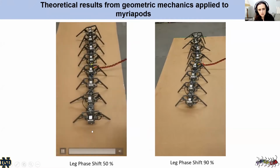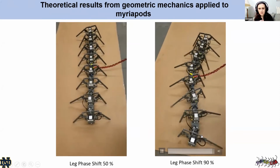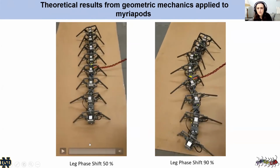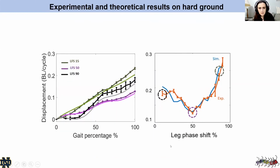And of course there's a body undulation, and here the leg phase shift is 90%. You can see how the difference between the 2 gaits is. If the leg phase shift increases, it's more like an undulation and more animal-like, but the one on the left looks more like a tripod gait. And of course, we can calculate how the displacement per cycle changes with the leg phase shift. We did some numerical analysis and experimental analysis on the right. You can see that for leg phase shifts from 10 to 90, the experimental results match the simulation.